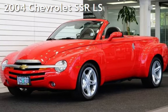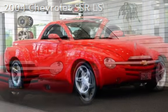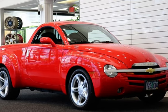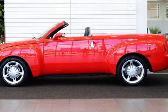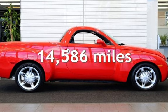Presenting a pre-owned 2004 Chevrolet SSR LS. This two-door truck has an 8-cylinder, 5-liter V8 engine, with rear-wheel drive, and an automatic transmission. This Chevrolet is a great value with less than 15,000 miles on the odometer.